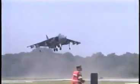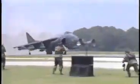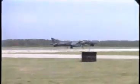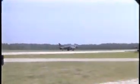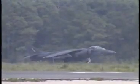The United States Marine Corps has been a particularly enthusiastic supporter of the jump jet concept. The Marines currently fly the AV-8B Harrier, a second generation of the aircraft developed in cooperation between British Aerospace and McDonnell Douglas.